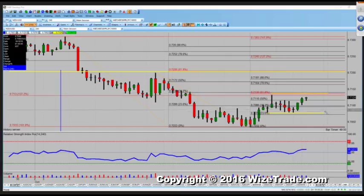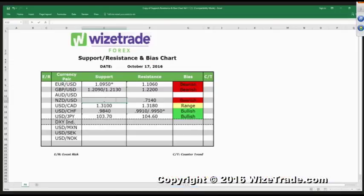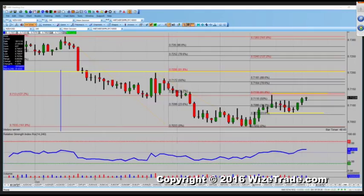So I just want the Kiwi to tick up just a few more pips. I'd love to see it break these highs right here at 30, just to squeeze a few people, and then I'd be a seller up there. 70, 75. I just don't know if we're going to be that lucky. 70, 75 will be support. Okay, let's go over to the Aussie dollar.